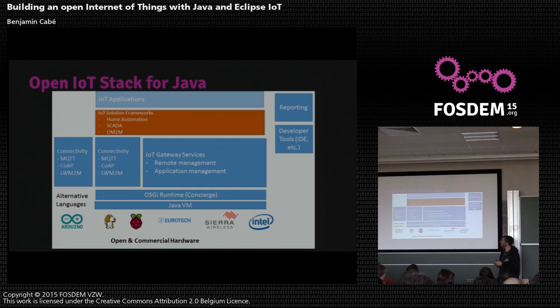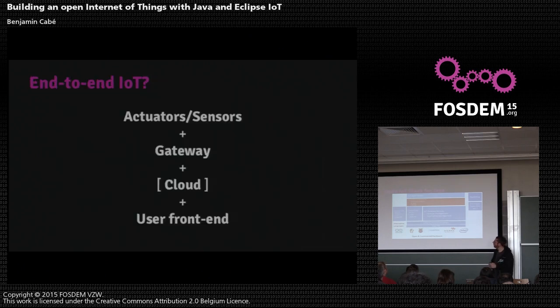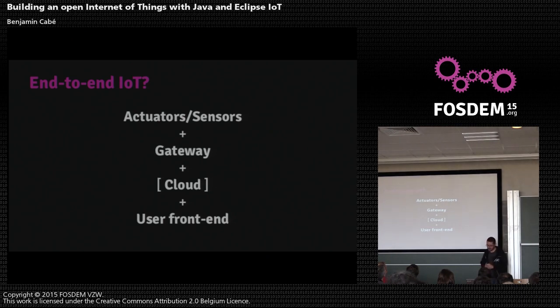And there is a whole ecosystem of protocols and frameworks that build on top of this framework for solutions like home automation or industrial automation. And basically what we're going to do is a deep dive into some of the projects that you might want to use or that you might want to come check out on our booth on the second floor. So in a nutshell, I thought it was a good idea to pick the same theme as the FOSDEM website, but looks like the purple is a bit too dark.